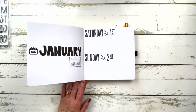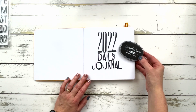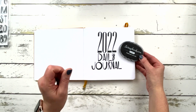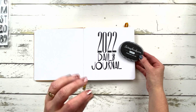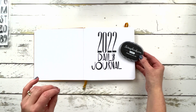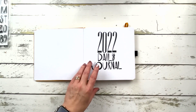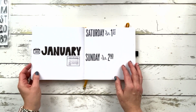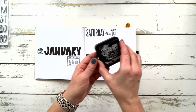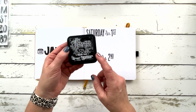And I will say I did start off by using my scrapbook.com premium die ink in black. When I want a nice, dark, crisp, just really well-covered stamp impression, this is what I typically reach for. But I decided to kind of switch gears after I stamped out January, and everything else is stamped in the Tim Holtz Distress ink in black soot.